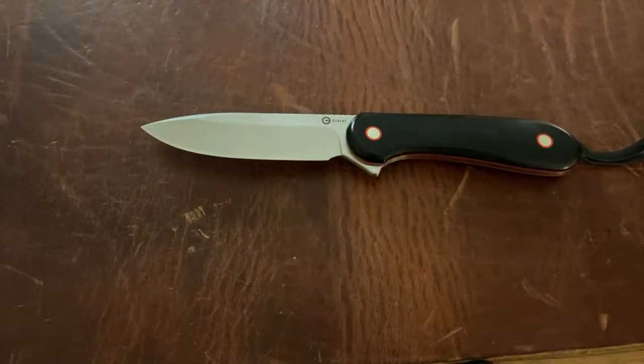Okay, starting to lose some people. I guess I'll take the fixed blade off. Let me go ahead and get back to some of the comments here.